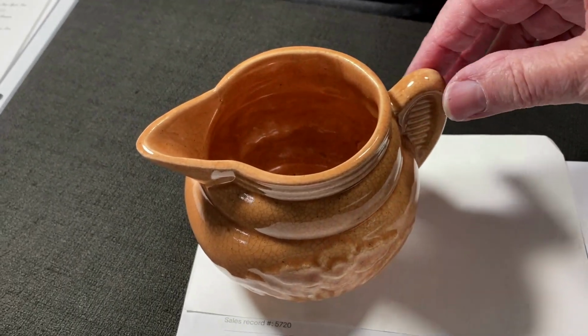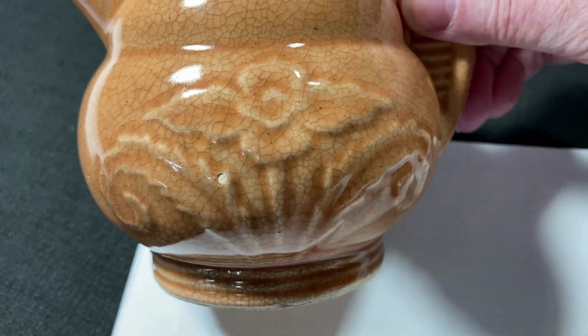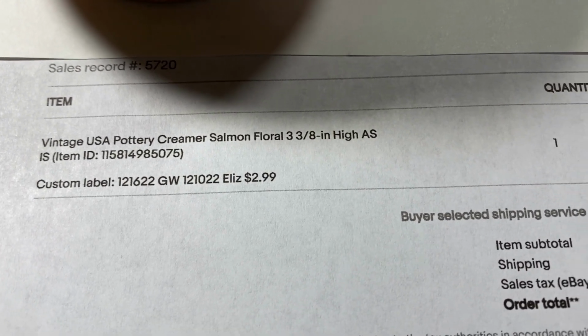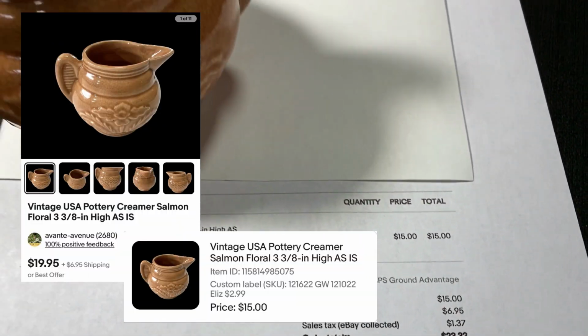This is a cute little picture. It's kind of a salmon color, has a lot of crazing. It's not perfect, the glaze isn't perfect. We paid $2.99 for it at Goodwill in Elizabethton. Never did identify it completely, made in USA. Sold on offer for $15 plus ship.